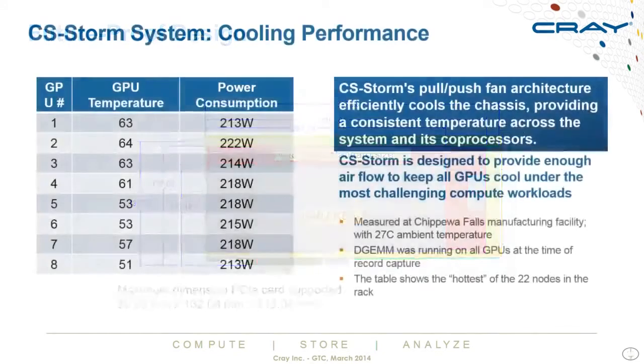Okay? Talk a little bit about cooling. So other than PCI Express signal integrity, the second thing that really dictates the performance of the GPUs is how cool you can maintain those GPUs. Okay? Well, reliable power is actually important too. Okay? You want to make sure that you're able to provide clean power to the GPUs. But other than PCI Express signal integrity, it's the cooling.